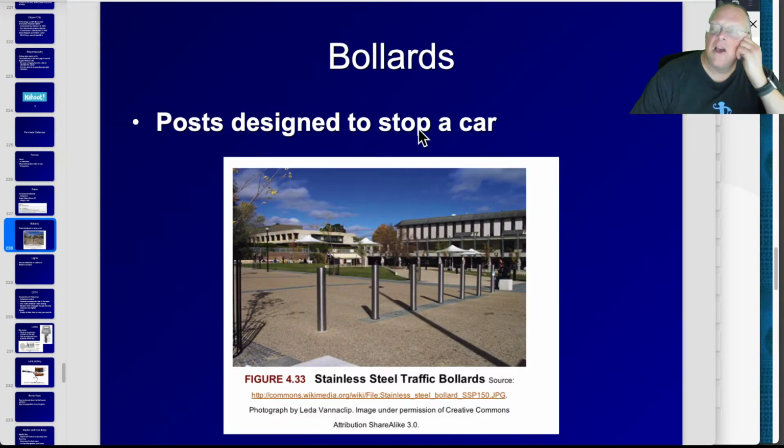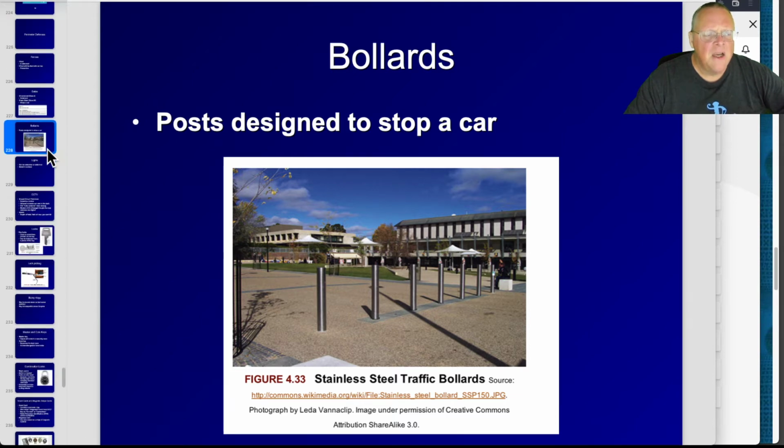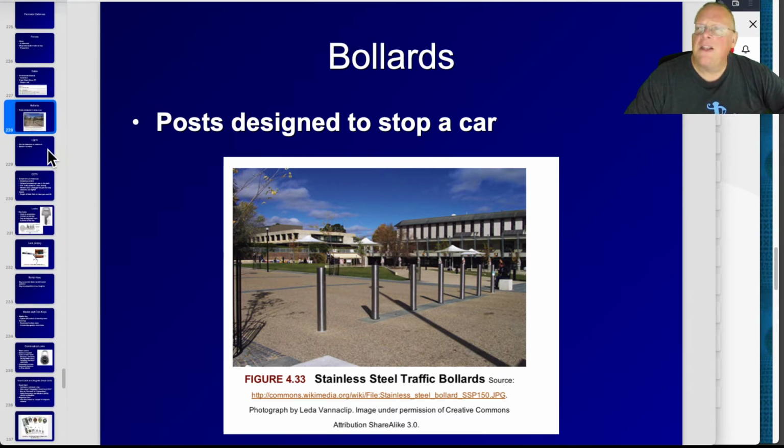But then there's bollards, which are just to stop people from driving into an area where you don't want them going. They're often temporary, and so on. This became real important after the Oklahoma City bombing, and many people now decided that they have to put up bollards so nobody can drive a car close to your building in case you were to bring in a whole truck full of a bomb, which is what happened there.